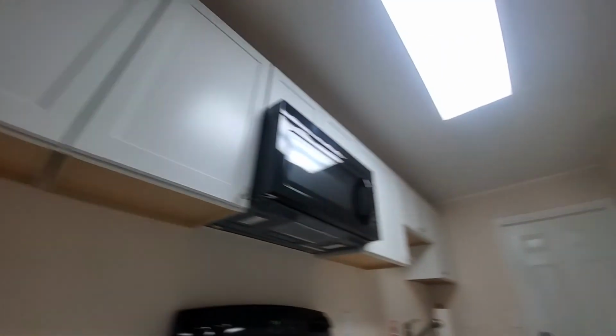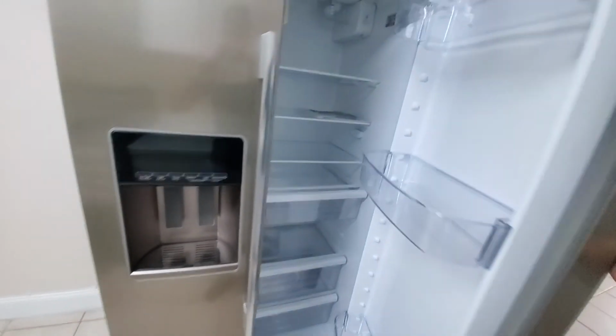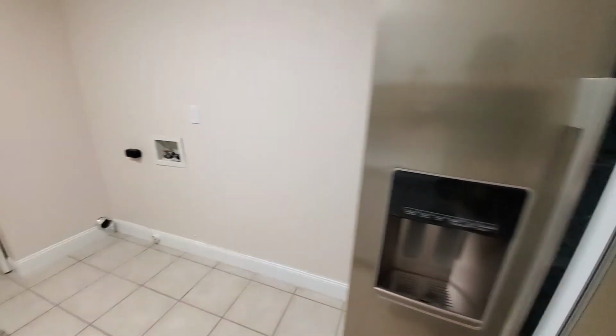So this is going into the kitchen. So here's the kitchen. This up here is the kitchen. And again, everything smells brand new. I mean, the paint's new. All the baseboards are clean. The floor is super clean. New appliances. Brand new appliances. So that's good.